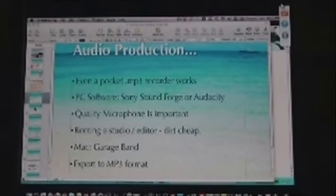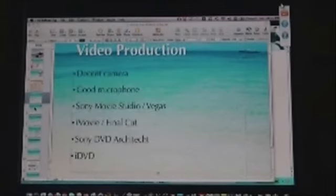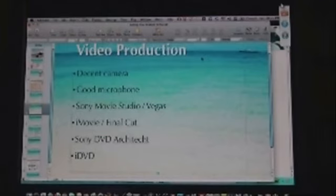So now let's go from audio to video production. Here, you need a decent video. Jim, what camera did you use? I used something called a Kodak Z18. Costs $100. It produces in high def and a beautiful little machine.